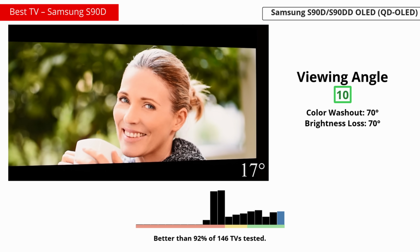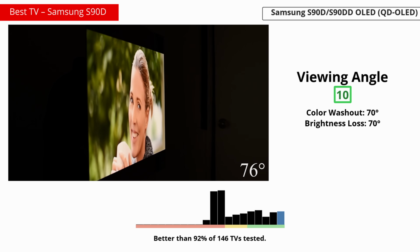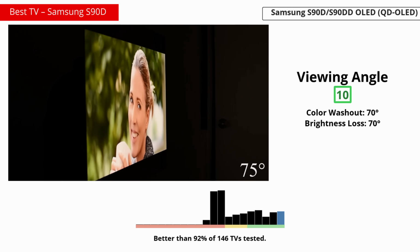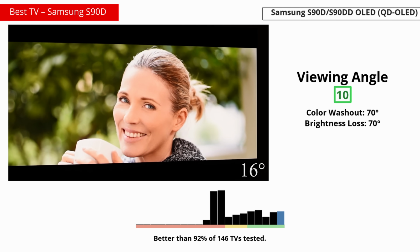And if you're looking for a TV to host large gaming parties, this is the TV for you, as its viewing angle is extremely generous. Your friends would have to be seated alone in a corner at an extreme angle to see a degraded image.